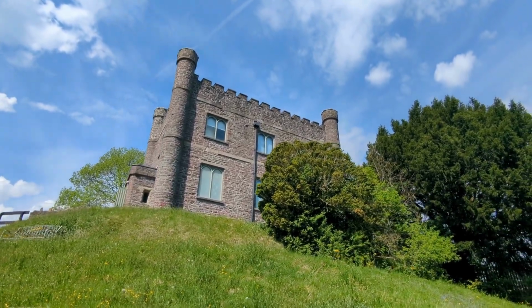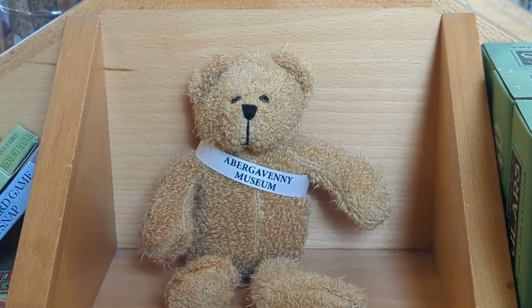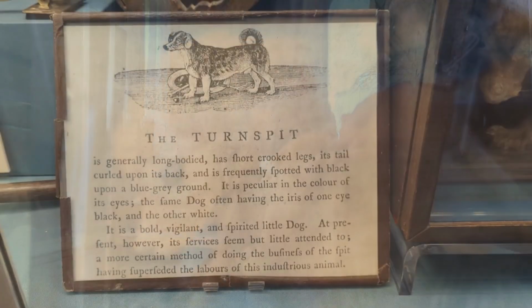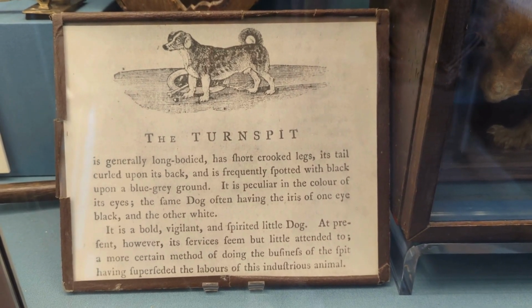During our visit to the museum, once I had managed to get Mrs. Broomstick away from the gift shop for 5 seconds, we saw Whisky the Turnspit dog. This is a taxidermy specimen of a now extinct dog, one of the only specimens known to have been preserved, so it's a very special dog indeed.